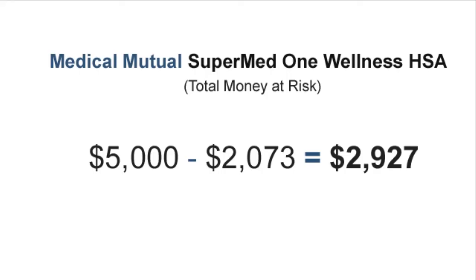Now, the difference in the deductible obviously is $5,000. So then we have a total at-risk cost of $2,927 of my own money that would be on the table, assuming me or my family would run into that full $10,000 deductible. Now, the concept behind here is I would much rather you put that extra money in your pocket than guaranteeing it to Medical Mutual.